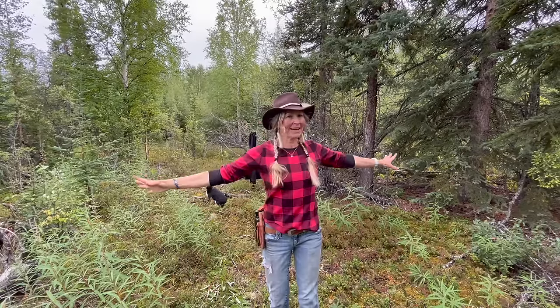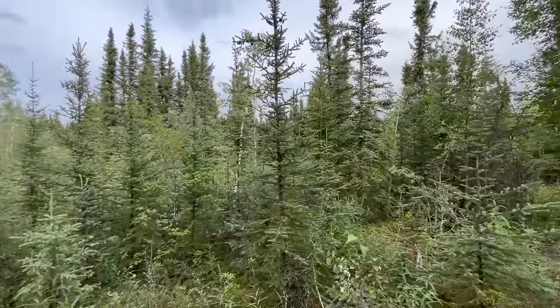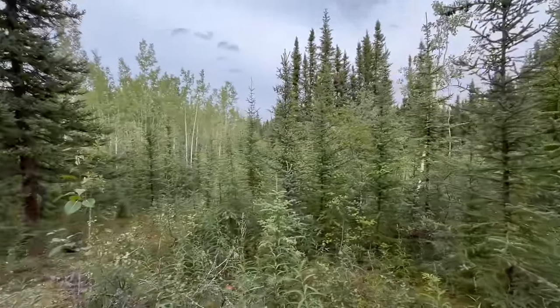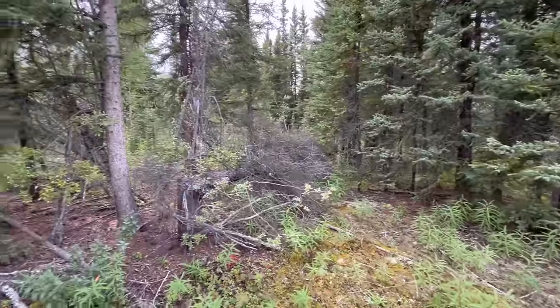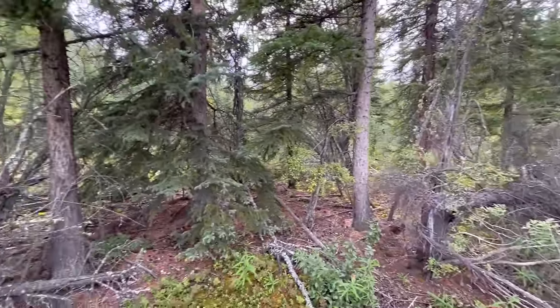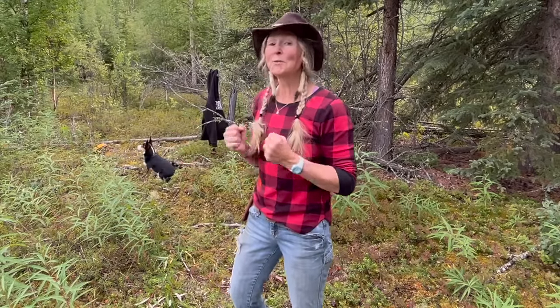I can envision what can happen up here. This is a nice high bench on the property. Nice and flat right here with a good mix of trees. There's spruce, aspen, birch. It's so beautiful, but it just needs to be cleaned up. And I'm so excited. This is my favorite part of land development, that selective cutting, getting rid of all the junk, opening it up. It's what I really love to do.